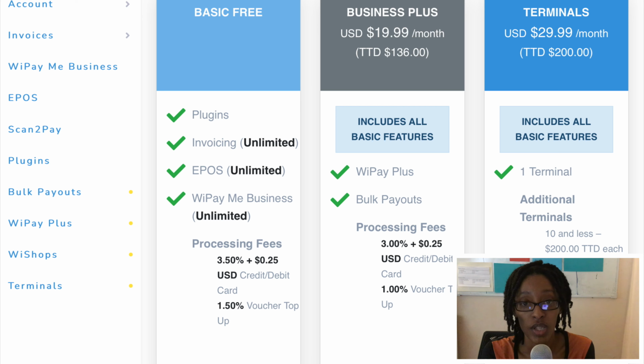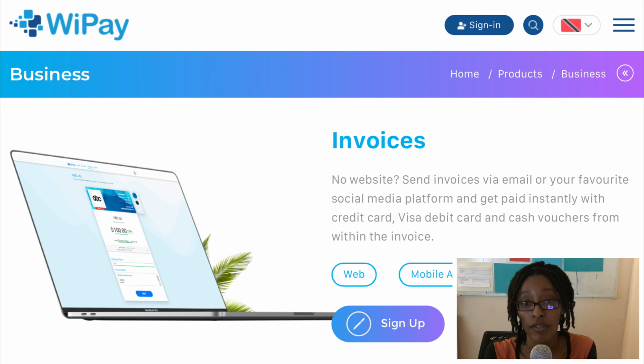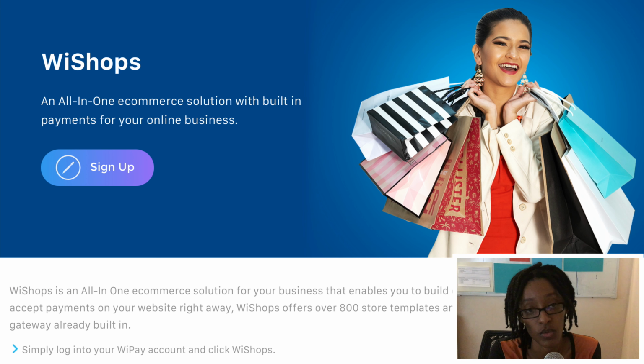So there are free plans, like free business plans, and then there's a premium business plan, right? And these are also tiered and based on the features that are available. You can do invoices, right? They have Shops, which is basically, again, you having your website on Wipay, right? And then they will have everything integrated and connected, so you don't have to really worry about trying to integrate Wipay into your website that you had built or built yourself.